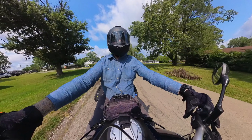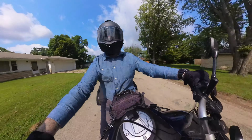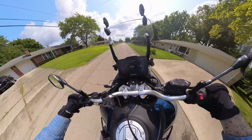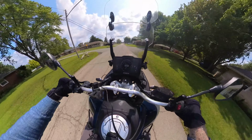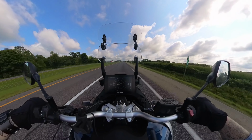Let's talk about the pros. The CFMoto Ibex 800 is a very comfortable motorcycle that handles like a smaller bike. It's 500 pounds and fairly tall, but it doesn't feel like that when you're riding. It handles extremely well in slow speed maneuvers and can keep up with highway speeds no problem.